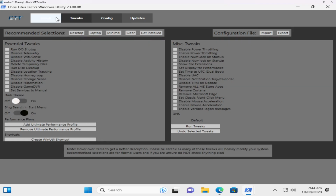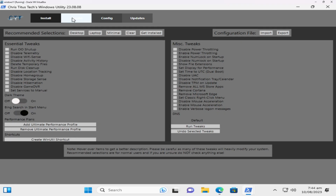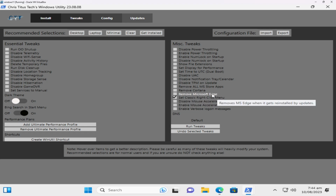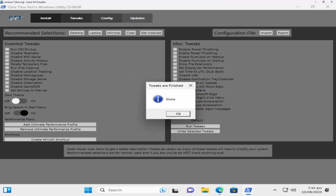Tweaks is what we want, is it? This isn't what I'm looking for, but while we are here, this here, set classic right click menu. Absolutely brilliant. Gets rid of that ridiculous right click nonsense that they put into Windows 11. Right, there we go.